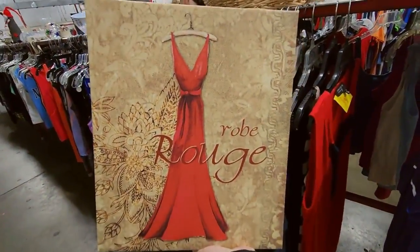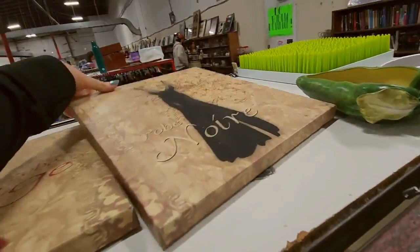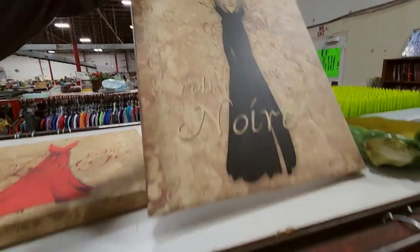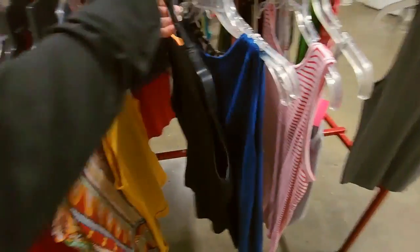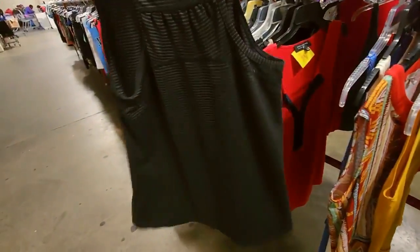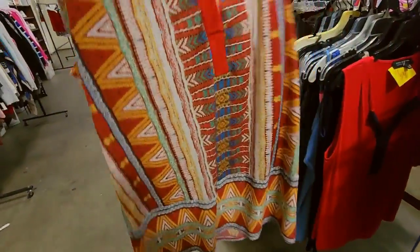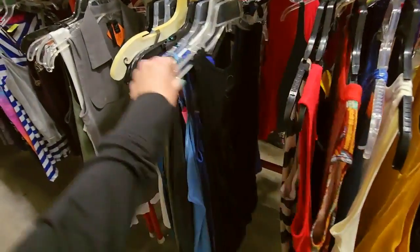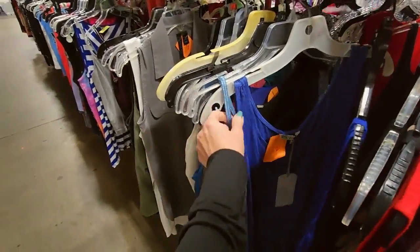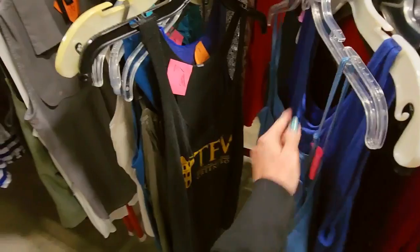We have some pictures here. Robe rouge, red dress. Robe noire, black dress. Those are neat. We have women's tank tops. They are organized by size. I really like how they do the pants. I'll show you that in a minute. I like this multicolored tank top. I did go through and look at all the tank tops, but I didn't buy any. I didn't see any that I had to have. I have too many already, so I really don't need any more.